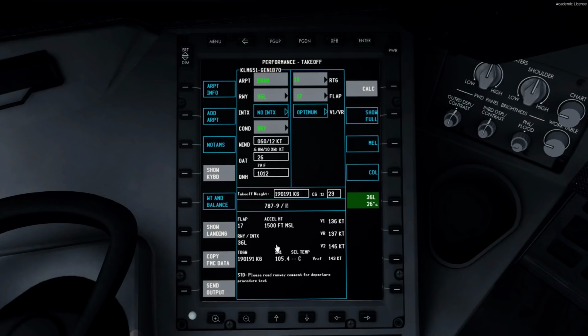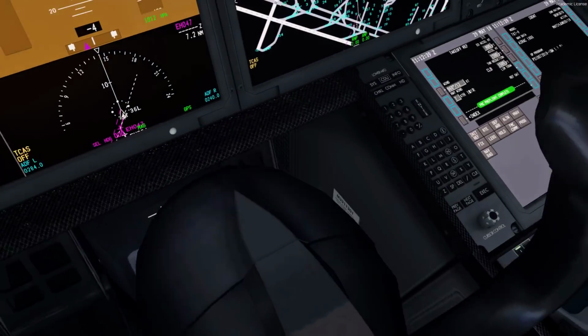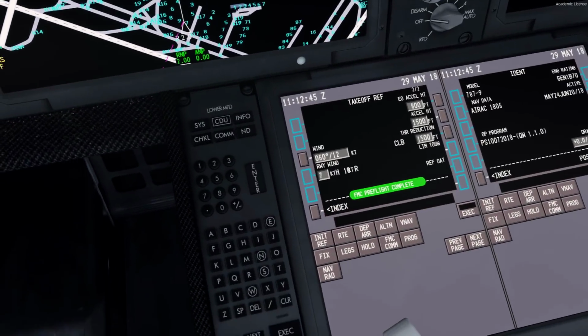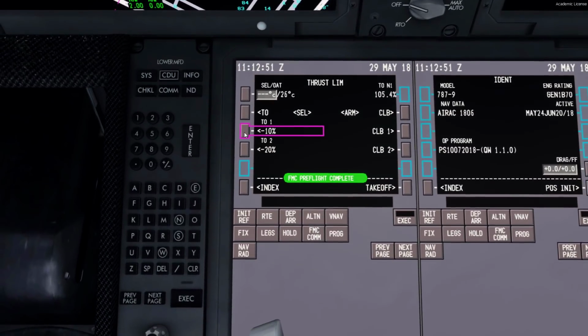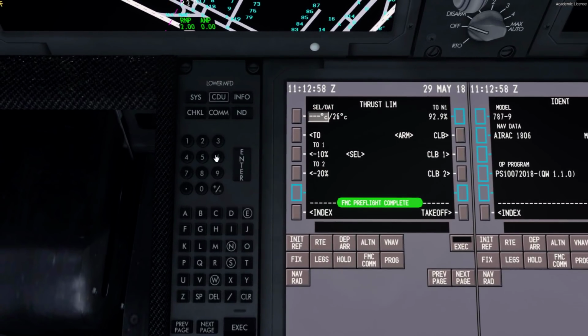As I've entered all of these in, we can calculate it. Sadly, it doesn't give us the select temperature, which is quite annoying. I was going to live with that. So that's given us that. So we go back to the index, and we go back to takeoff. No. Perf, and then thrust limit. There we go. D rate of 10, and select temperature. Let's go for 30, because it doesn't actually give us one.